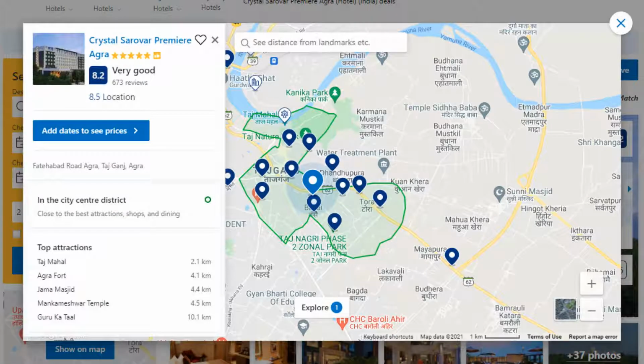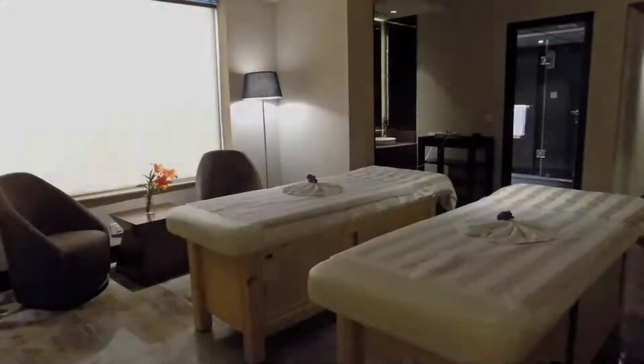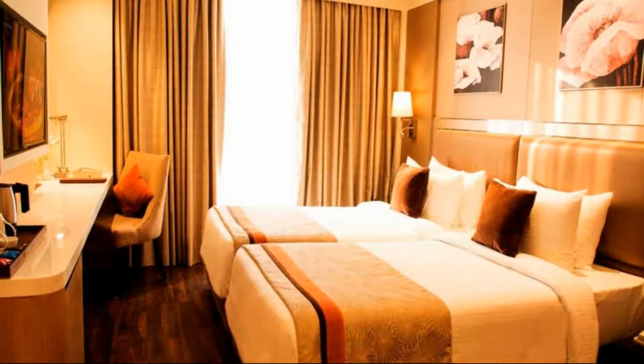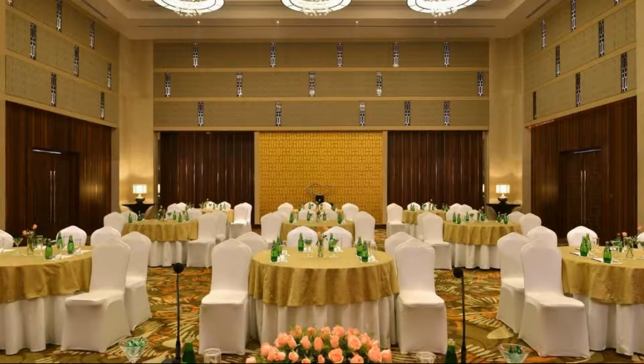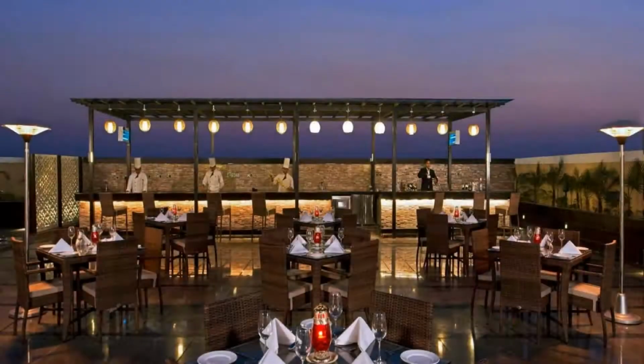Let's start the video. Number 10. This is a 5-star hotel. The location of this hotel is superb and guests love walking around the neighborhood. Check-in time is 2 p.m. and check-out time is 12 p.m. Guests are required to show a photo ID and credit card at check-in. Pets are not allowed in this hotel.